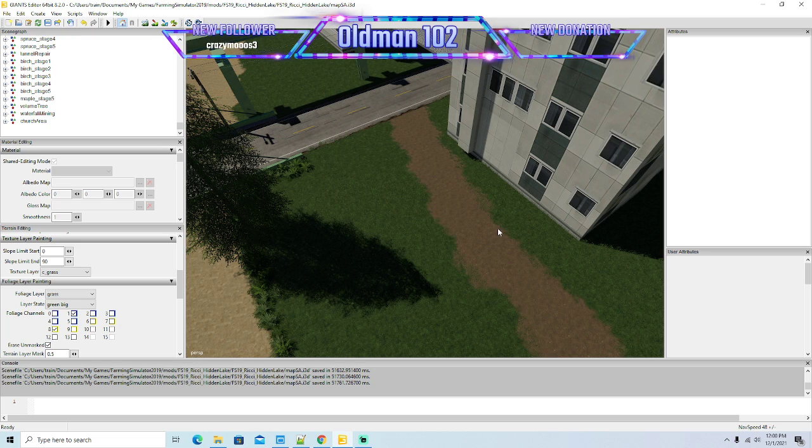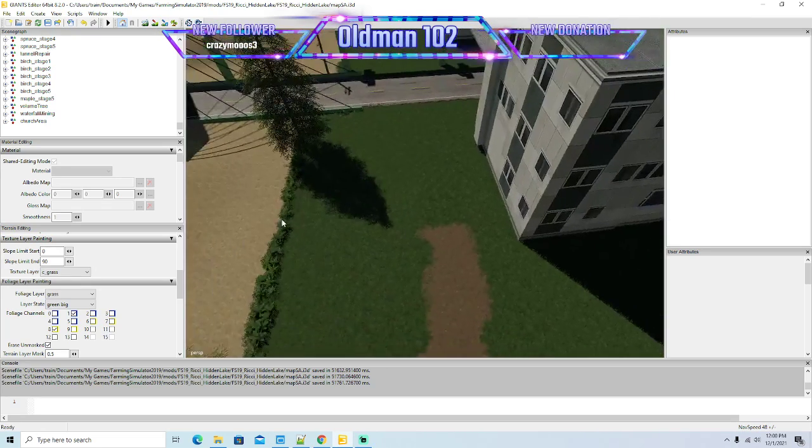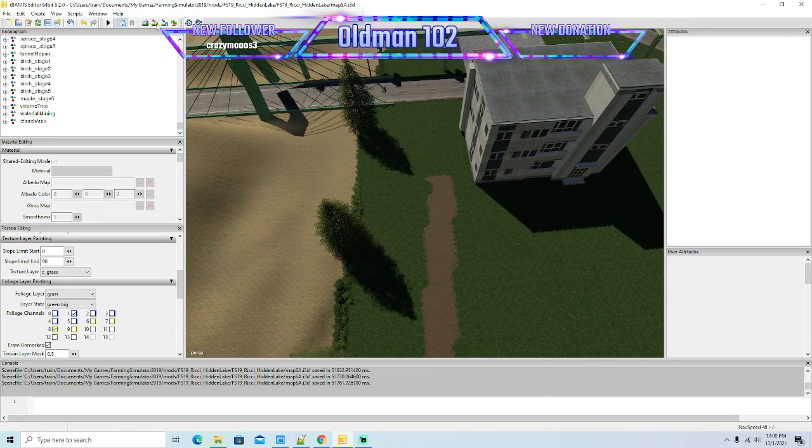I'll work on all of those at the same time. So I can just pull this road over a little bit further. So let's, let me pull this back.